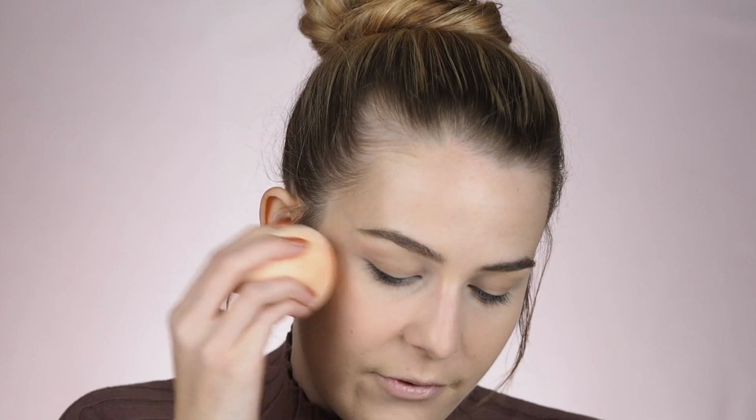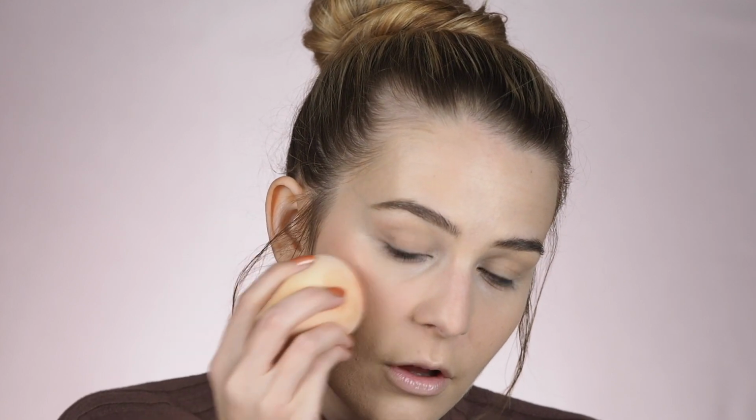As always, I'm putting the product on the back of my hand first. On my right, I'm going to apply it with a Beauty Blender. Because I know how patchy this can be, I've started with a very small amount, and I will see if I can manage to get it right this time. The Beauty Blender is going to soak up a lot of this product. You can also check out my Instagram page where you can very clearly see how patchy it looks.